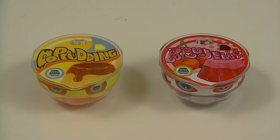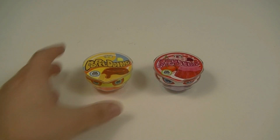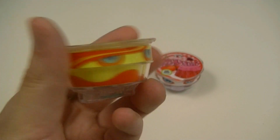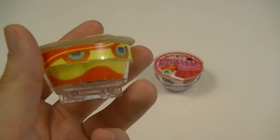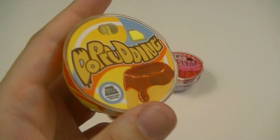First up, we'll take a look at our two rare gochizo, which are different from any gochizo we've seen before. First up, we have the dope pudding gochizo. So these ones are what I would describe as cup type, as these are dessert cup kind of snacks.